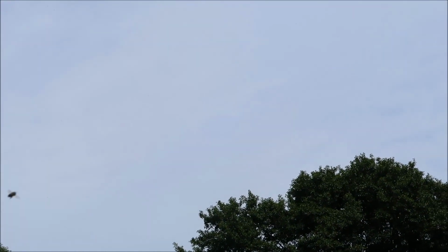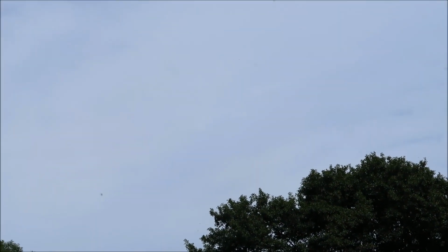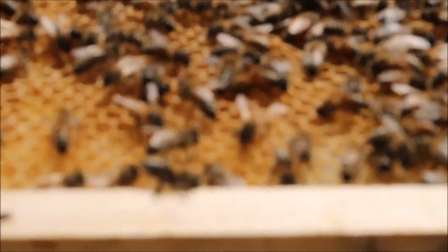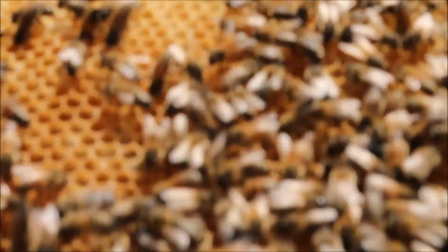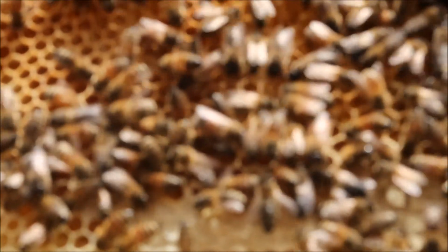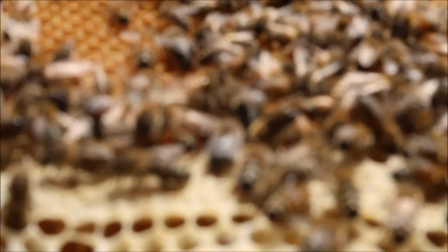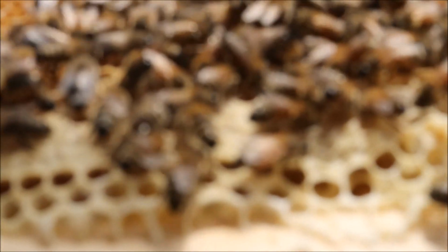To work out which one this is. This is Moonstone. Loads of stores in there. They're not doing too bad for stores. Mind you, I did feed them, didn't I, before they came out.